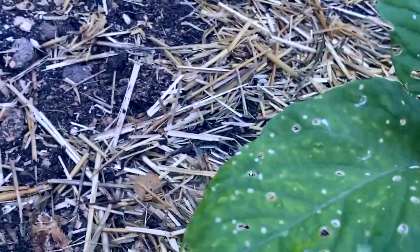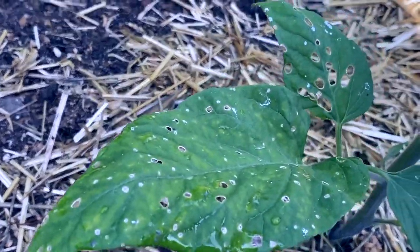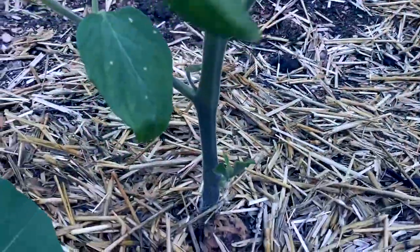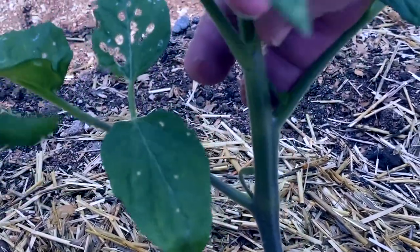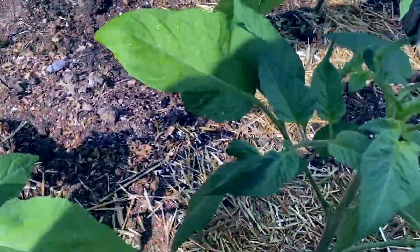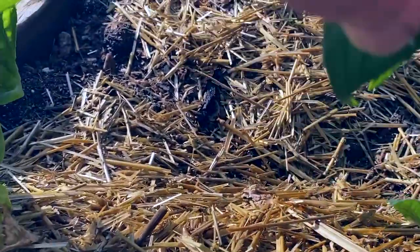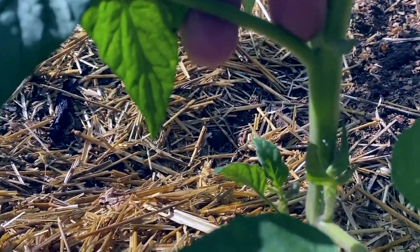This one's getting eaten by something. All kinds of little holes. Guess I gotta find out what that is. Looks to be only that one. There's some more suckers. See, there's one there. This happens overnight, guys. These happen pretty much overnight because I just did this. Another one. See, it's right there.